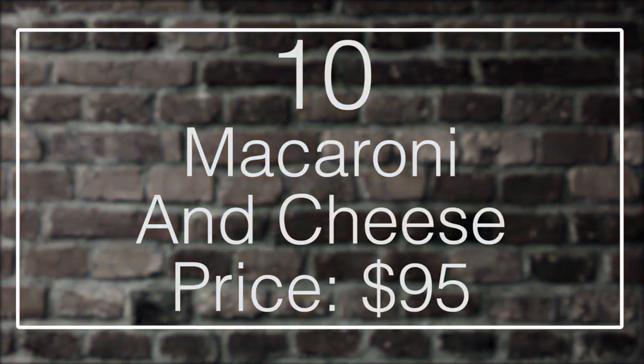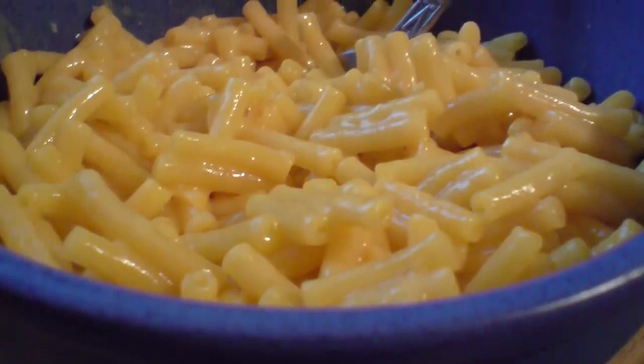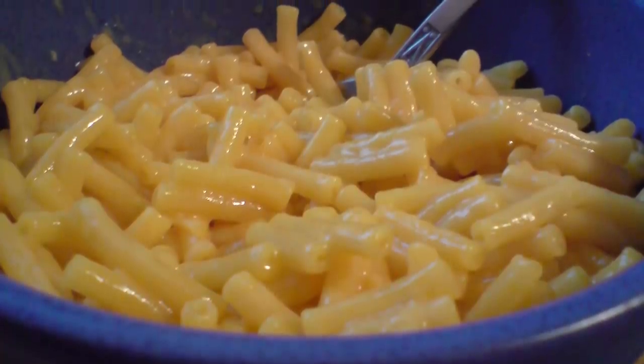Number 10. Macaroni and cheese. Price? $95. Macaroni and cheese is popular among kids and also college students living on their own for the first time because of how cheap and easy it is to make.